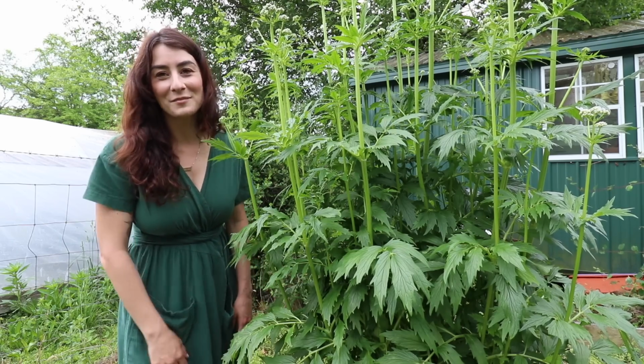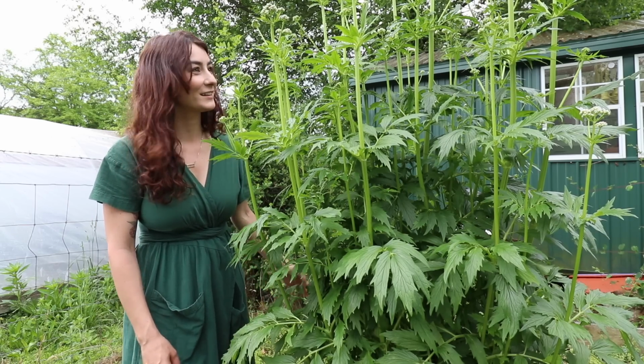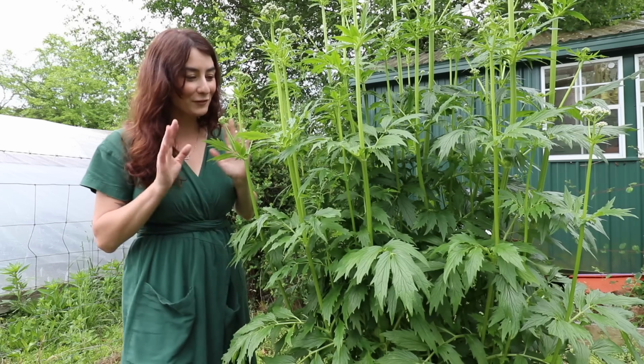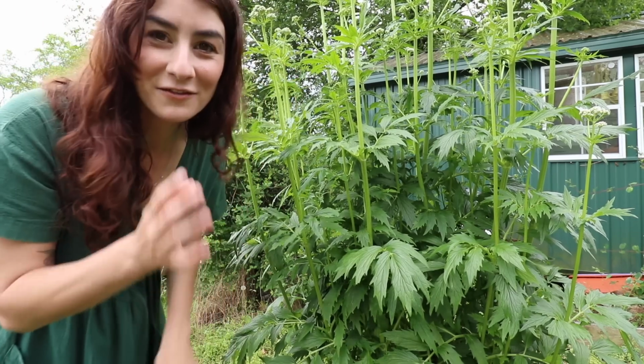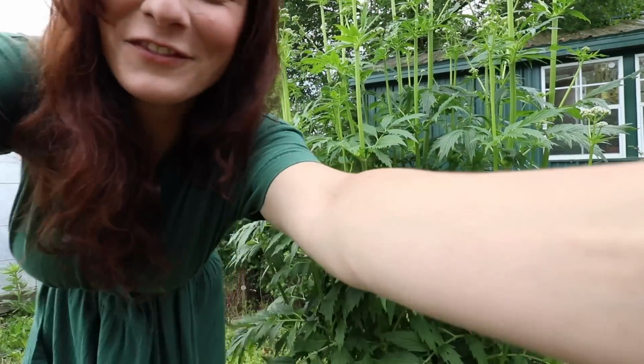I have Valyrian babies dropped all around this bed, which I'm excited to see come up. But it is just getting bigger and bigger. Now Valyrian smells amazing when it's in flower form. The root itself is actually what I use. I still have some Valyrian root in whole form, so that's why I haven't harvested.